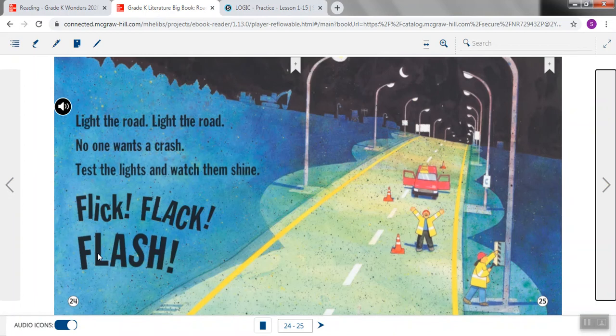Flick, flack, flash. Yeah, so just like we said, these workers are doing a great job keeping the roads safe. Not only did they put the lights in, but they are testing them at nighttime to make sure they work before anyone drives on the road. This is a great way to make sure that the road will be super safe for people traveling on it.